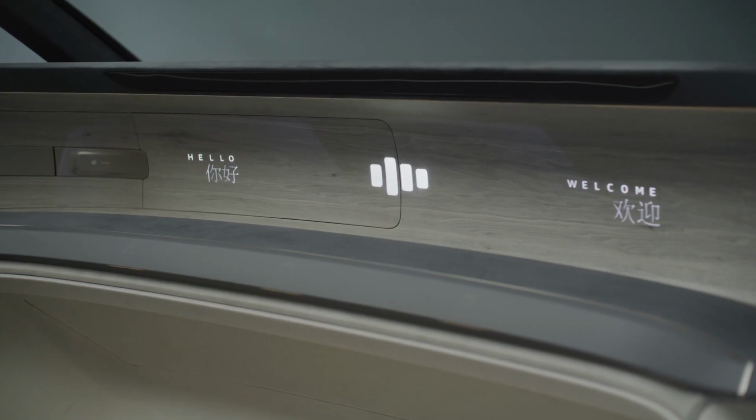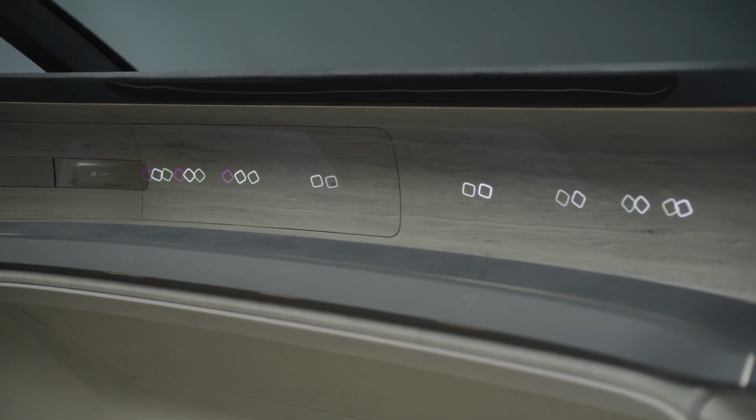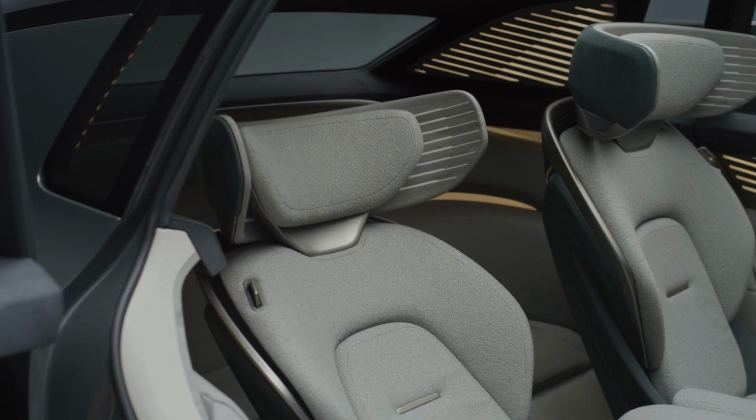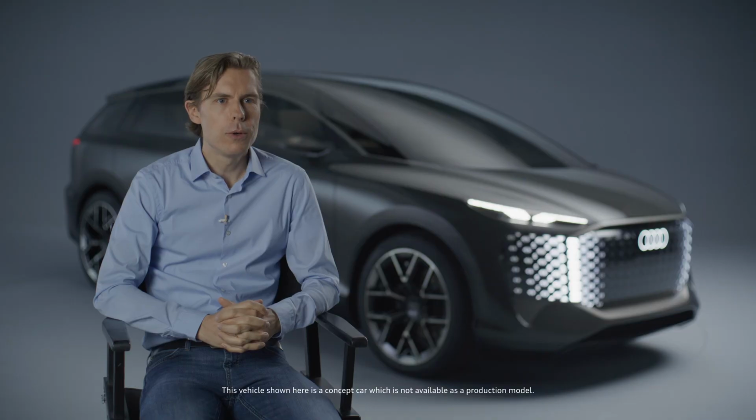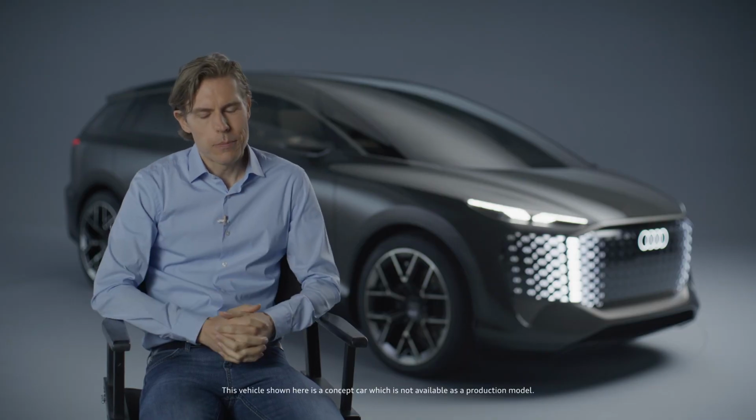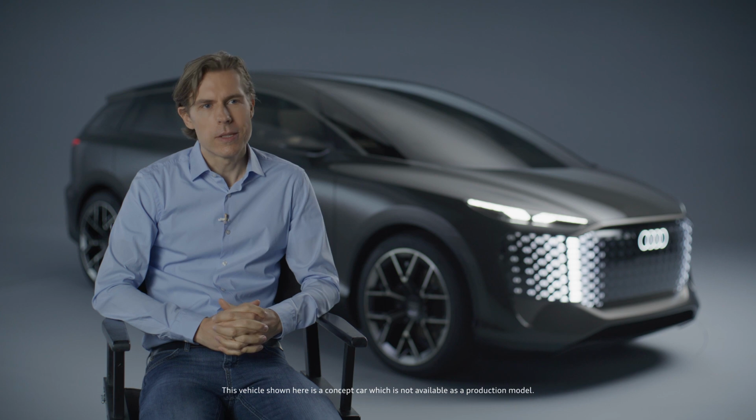It was clearly designed for the Chinese market in a collaboration with potential customers. And this was a quite interesting process for us, something very new. And I think also the design now of the car is quite striking.